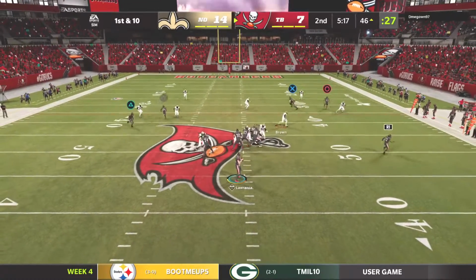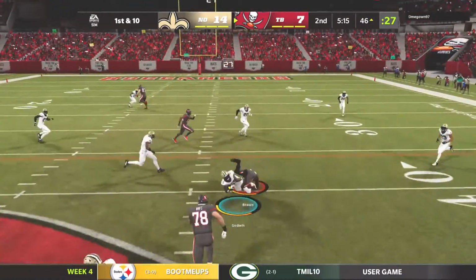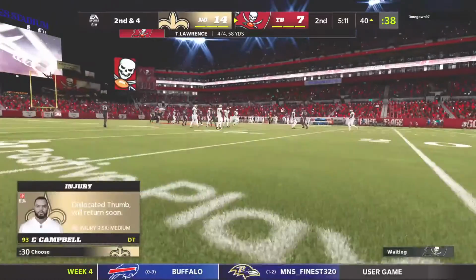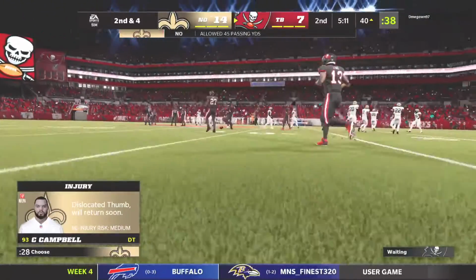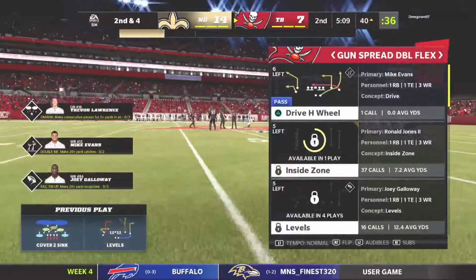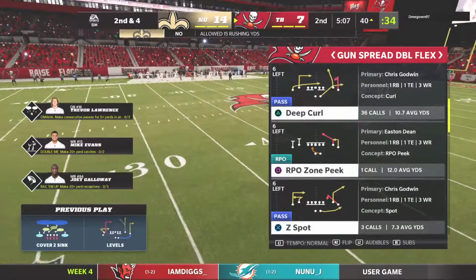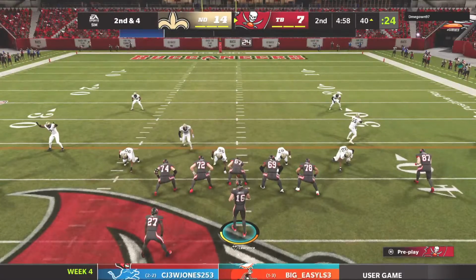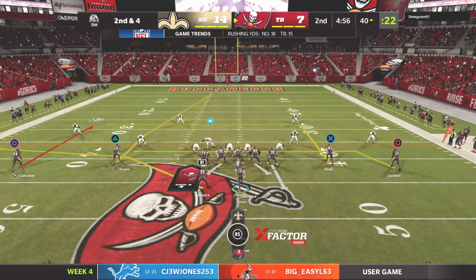On 1st and 10, it's Lawrence. Over the middle, he finds Godwin complete. So the completion good for 6 yards, and it'll make it 2nd down. Well, it's time for them to be good teammates right here. And what I mean by that is possess the ball for a little while. Get at least 2 first downs. Give their defense a chance to settle down a little bit after they give up a touchdown.